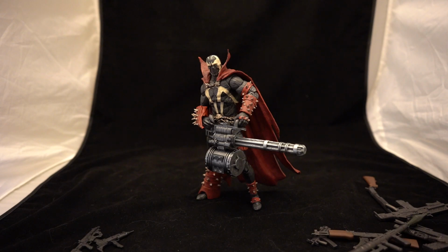Other companies have definitely made much better Gatling guns. Even the one that comes with Roadblock from G.I. Joe is better than this one. But this one looks kind of cool though. It's huge and it looks pretty cool, but it's just one big blob of plastic with a cartridge shoved in the bottom. But overall I'm happy with them. They're a nice little set of accessories to have.